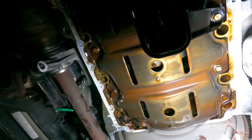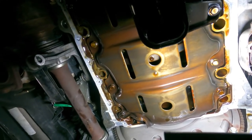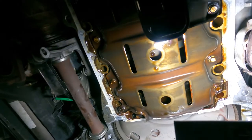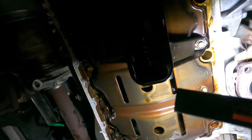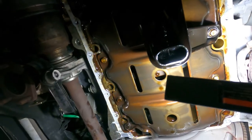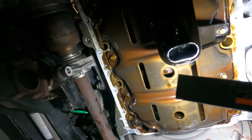Tell you what, that Honda Bond is some pretty sticky stuff over there. I mean, this thing did not want to budge, so a little pry bar action, nice and easy. The biggest advice I could give is just keep two bolts in there. That way, you don't have to worry about this thing falling in your face or making a huge mess.